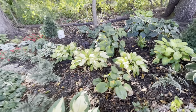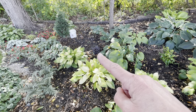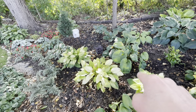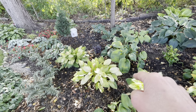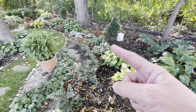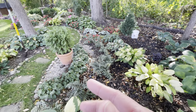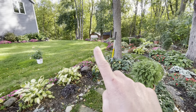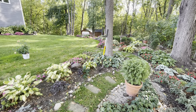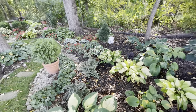And then, let's see. So this is an elegans hosta right here, and I was thinking of moving that heuchera somewhere else because it's not really serving any purpose right there. And then moving this gold standard hosta right there, so they go in a nice little round border around this elegans. That will give me that space. And then I was thinking of either splitting that Patriot hosta and putting it all around here, or I have, I think, 5 autumn frost hosta in my dump garden just waiting to be planted somewhere, so I could go grab all those and put those in a little half moon around here. So let's get started on that.